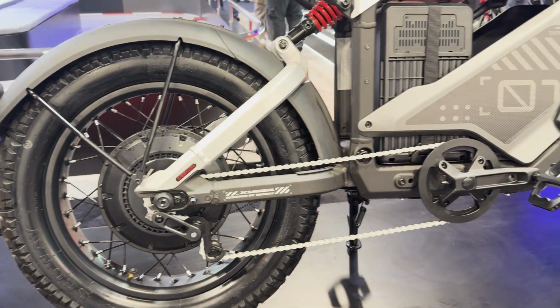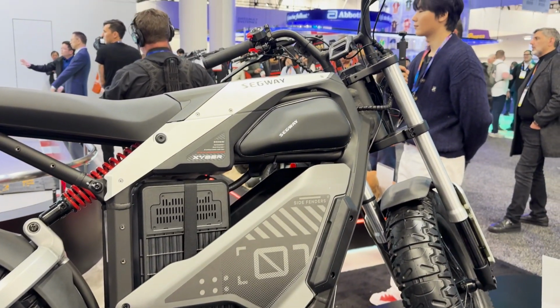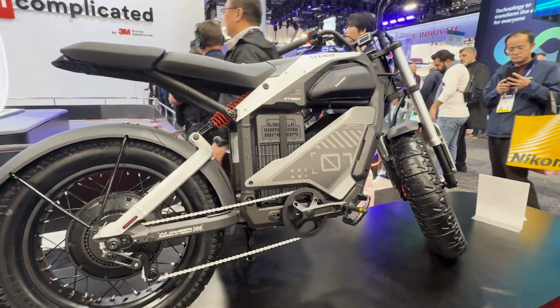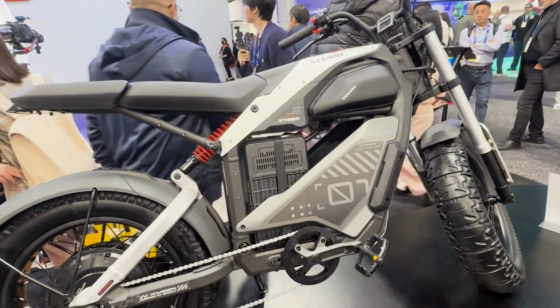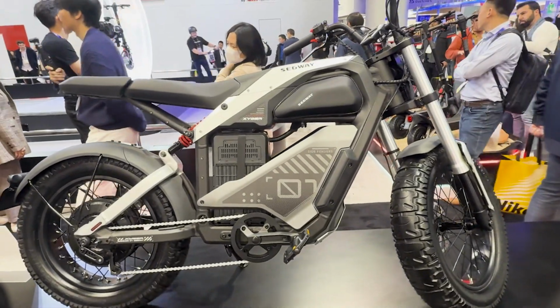Max speed is 35 miles per hour on this bike. Wow. You have 175 newton meters of torque. So that means this bike accelerates from 0 to 20 in 2.7 seconds. It is truly a joy to ride. Technically, it's what we would call an off-road vehicle. It's not classified or certified for on-road use.